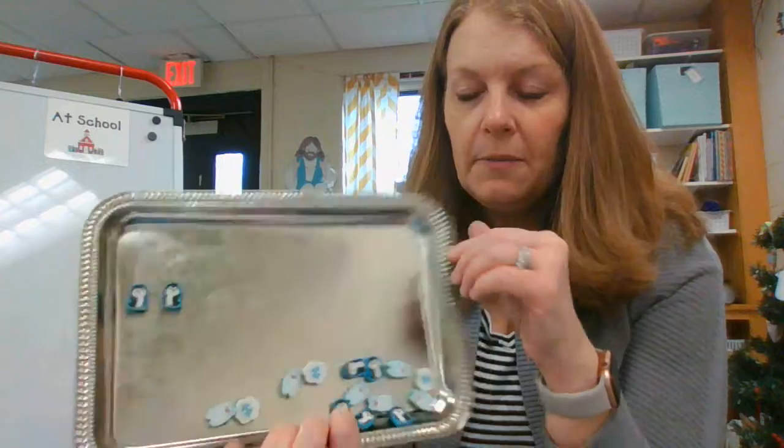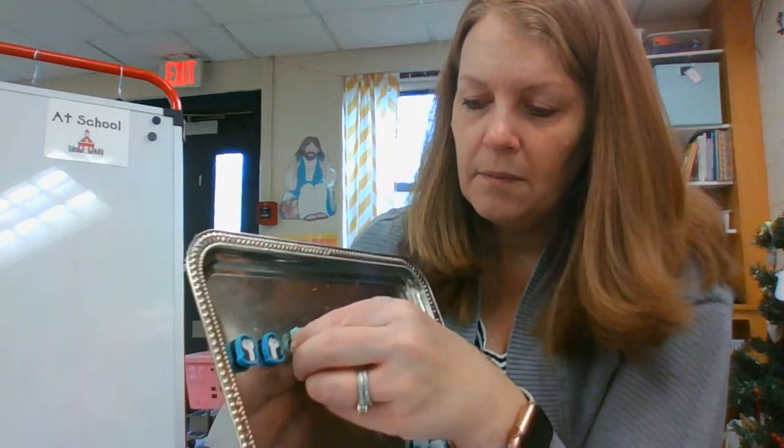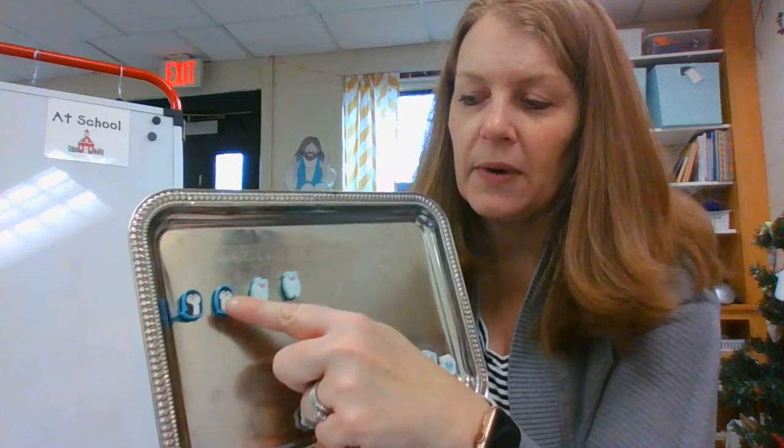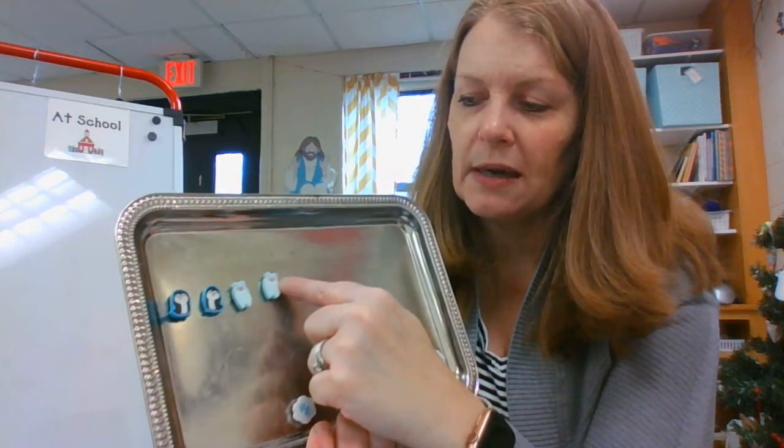Okay, I have one more. This time I'm going to do a double. Wait till you see how I do a double. I'm going to do penguin, penguin. Well, here we go. Penguin, penguin, polar bear, polar bear. Ooh, so instead of one penguin and one polar bear, I'm going to do a double.